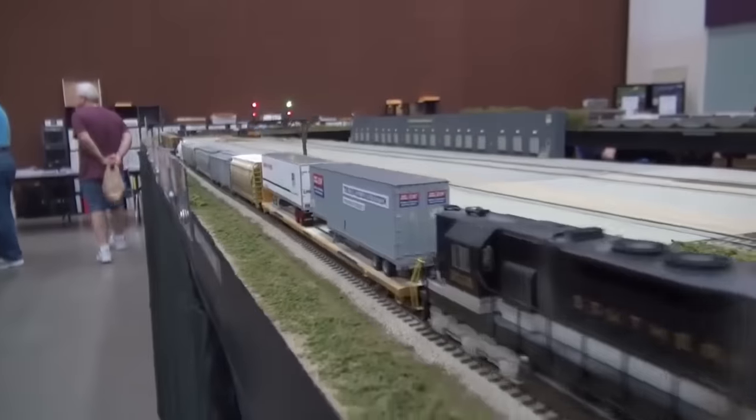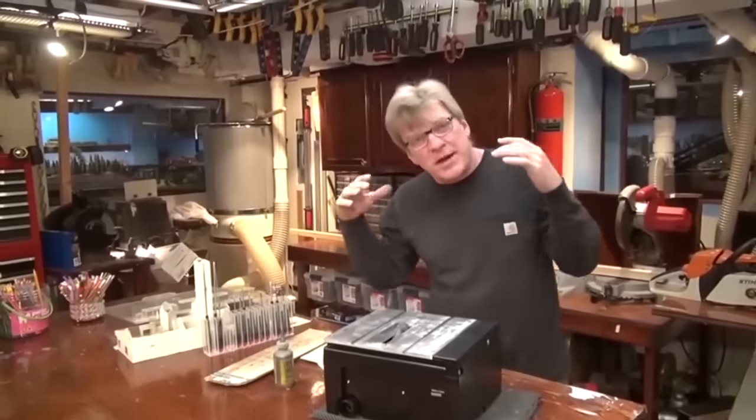I'm your host, Ken Patterson. We are at the 13th annual St. Louis Prototype Modelers Meet. I'm doing an outdoor photo shoot. We're going to talk about this table saw.